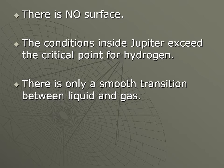There's not even an ocean surface here, because the temperature and pressure inside of Jupiter exceed the critical point for hydrogen. Now, in chemistry, if you make a graph of temperature and pressure, you can say, well, if you're on this part of the graph, it's solid. On that part of the graph, it's liquid. On this part of the graph, it's a gas. But at some point, there's a place called the critical point. Okay, beyond that critical point, it becomes impossible to distinguish really between liquid and gas. They're both a fluid. It flows, so both liquid and gas will flow, but you can't really say it's just liquid or just gas.